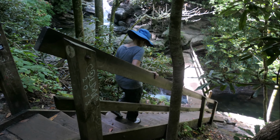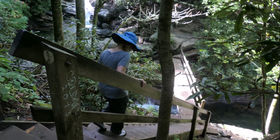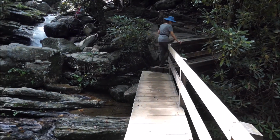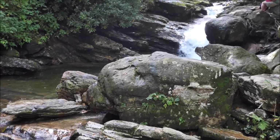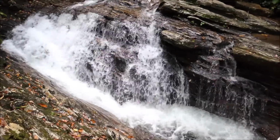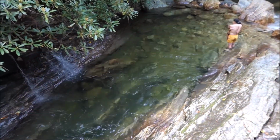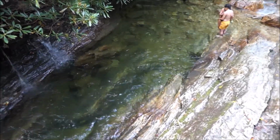The trail is only a little over a mile, and the falls and pools are located at the bottom of this stairway in a gorge. And here's our first view of the falls from the bridge. And here's the swimming hole. Kind of turquoise, perfectly clear.